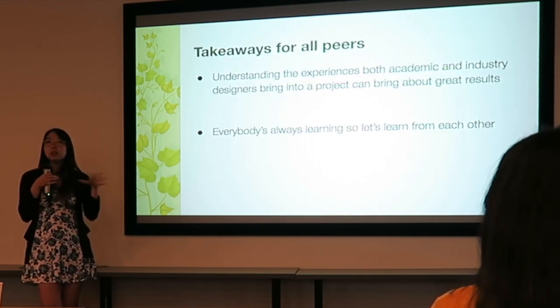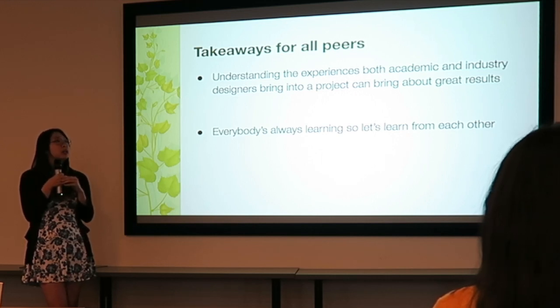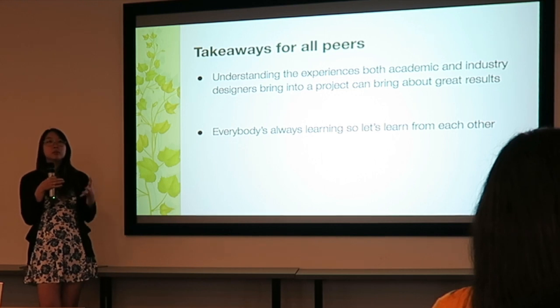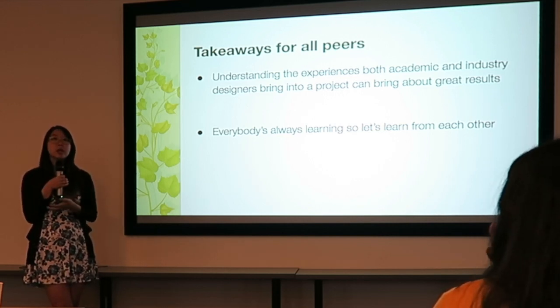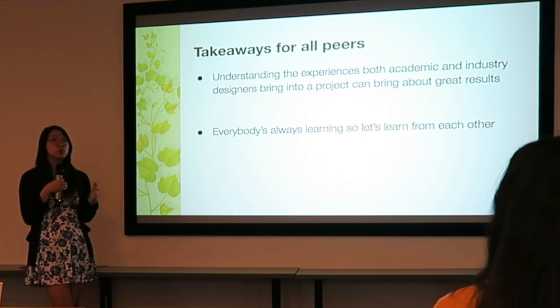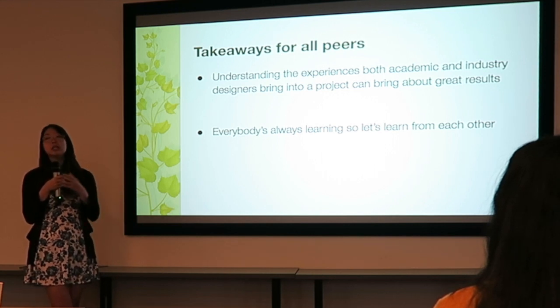So just some takeaways from this is that I feel like, at least personally, it is really great to understand both academic backgrounds and industry backgrounds, because everybody got into UX in a different way. Some people came into it from schooling, some came through other design perspectives, either visual or graphic, and other people just came into it organically from any other role.